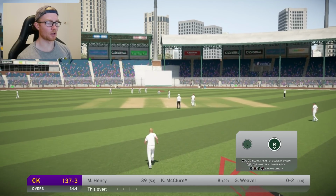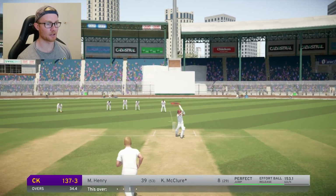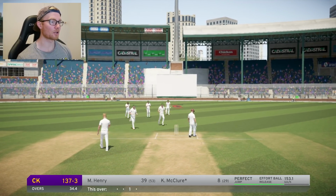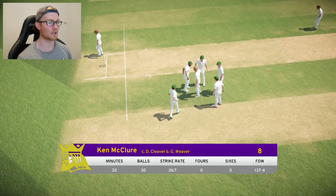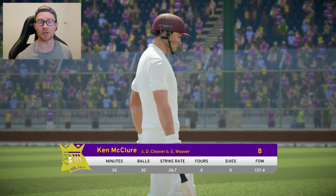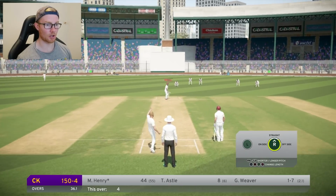And if you guys didn't already know, I've got a new camera with an external mic, so hopefully the audio and video quality is a bit better, as we've picked up a great wicket there. Pretty sure last time I explained that I got a new camera, we picked up a wicket as well in that previous experiment video. But McClure is gone for 8, caught by Cleaver, and we've picked up our first wicket of the match. So yeah, hopefully the audio is a bit better. I mean, the external mic should be doing its job.